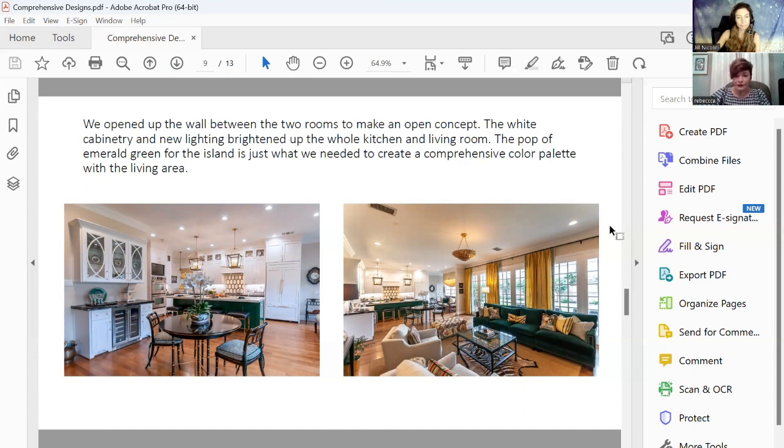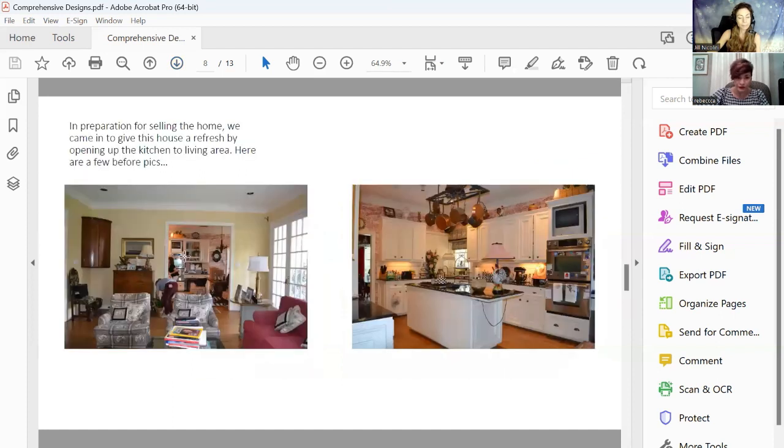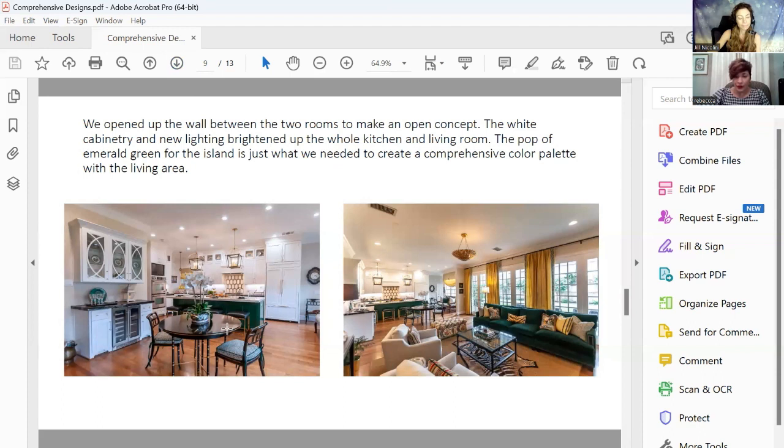So as you can see, it really transformed the way that living room looked. It just opened everything up. It was just incredible to see, going from this, how closed off everything looked and dark, to how open and bright everything can become after you go in and space plan everything.